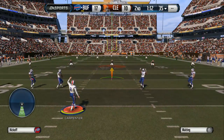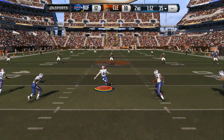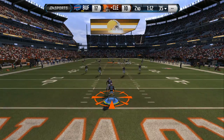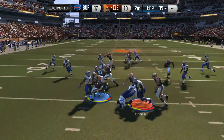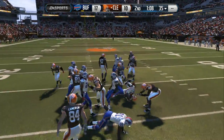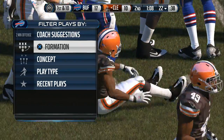Dan Carpenter readying his team for the kickoff. Fields the football at the three. And he's tackled just past the 20. We'll mark it at the 22-yard line.